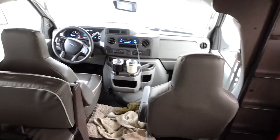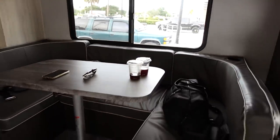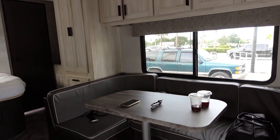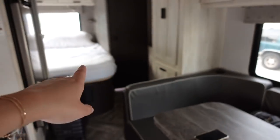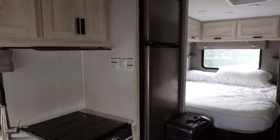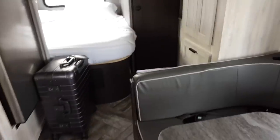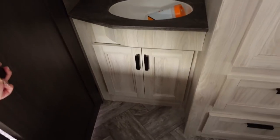And then if we turn, we have a little seating area with cabinets up top. More cabinets. The bathroom's in there. We have a bed, fridge, more cabinets, and kitchen. And the bathroom's pretty decent sized.